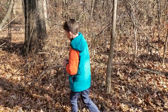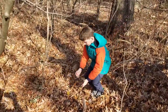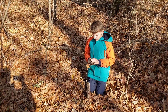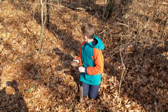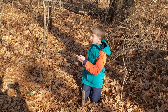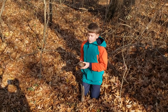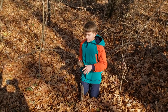Another reason that they are threatened is, they're a species of concern, by the way. Another reason that they are listed as a species of concern is that they are hit by cars a lot. So I'm in the nature reserve right now, so this guy might not have to worry too much about cars, but many box turtles do. So it's a very unfortunate factor. They'll cross the road and they'll get hit.